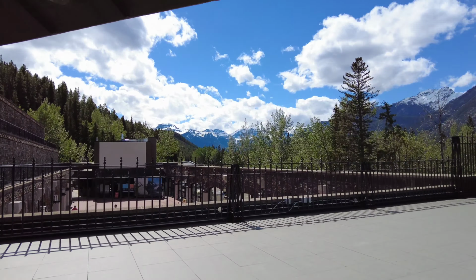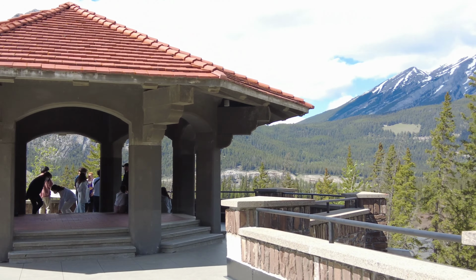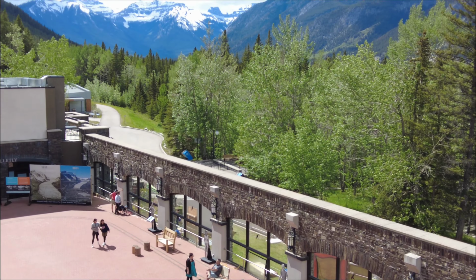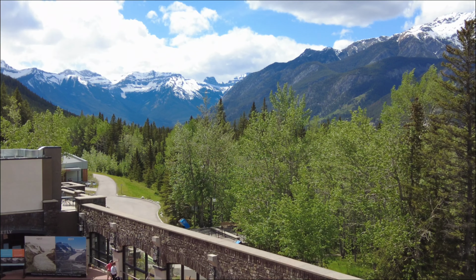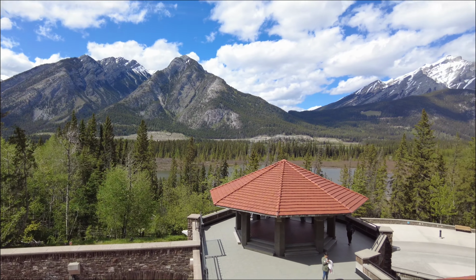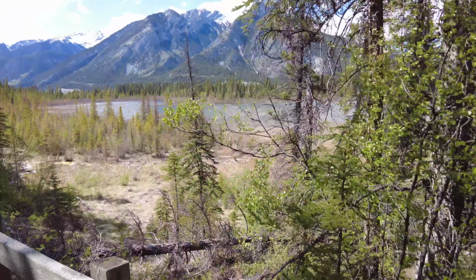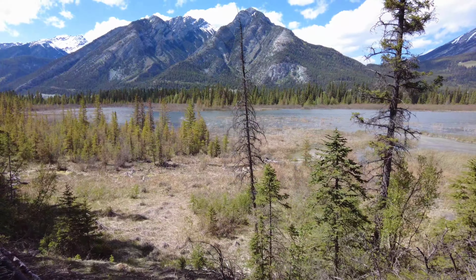Now, I didn't have enough time to go inside and check out their hot springs or even take one of their guided tours, but I did, however, go outside and check out the building from the outside and also check out the surrounding nature. So the national park has done a really good job of making walkways around the building and into the nature so we can really get up close with the nature and see all the sights.